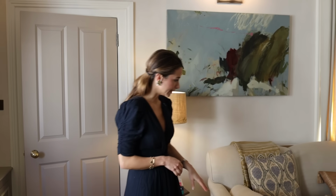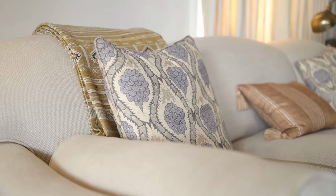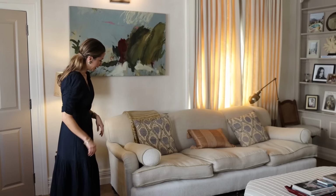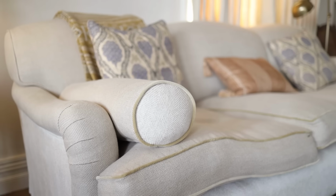Then another thing, I designed this custom sofa, and I wanted a really traditional sofa which ages well. And I like how it has a bit of a relaxed, slouchy feel. It's really comfortable, and I used 2 fabrics here to add a bit of intrigue and interest to it.